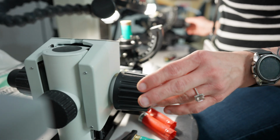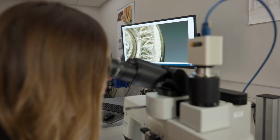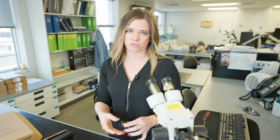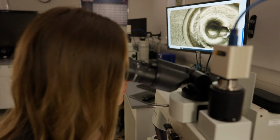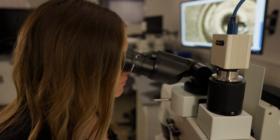And we can then further look at these two items on the microscope to determine if they have the same or different individual characteristics, which will then tell us if they were fired from the same firearm or from two different firearms. I have worked thousands of cases, and in my experience, no two firearms have marked the same.